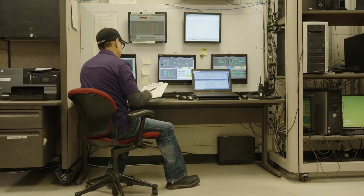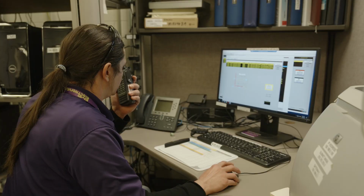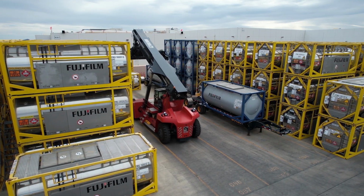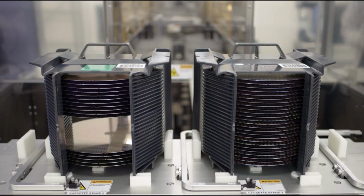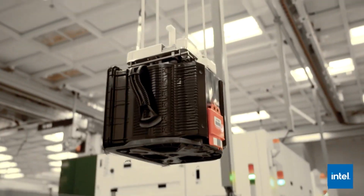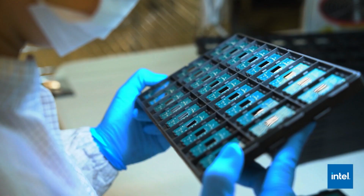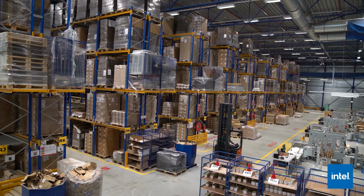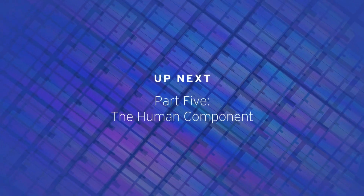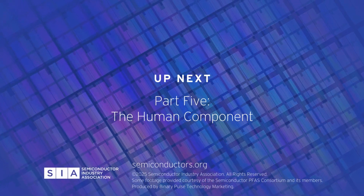Extensive risk management measures, often going above and beyond regulatory requirements, are in place, the result of extensive collaboration between suppliers of process tools and chemicals and semiconductor manufacturers. Ensuring the reliable flow of innovative chips that drive our world while protecting workers and the environment is only possible thanks to international cross-industry collaboration. Collectively, the entire semiconductor ecosystem is committed to keeping the wheels of an astonishing global supply chain turning smoothly and safely. Next, we'll review how the industry protects the most important component of the chip manufacturing process: its people.